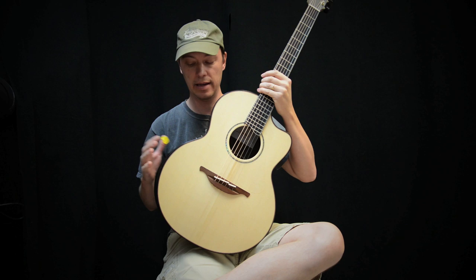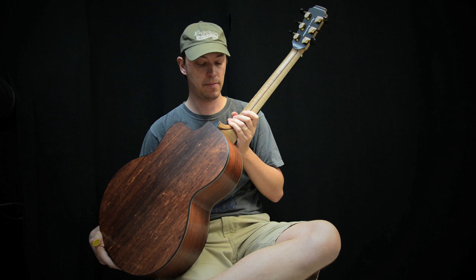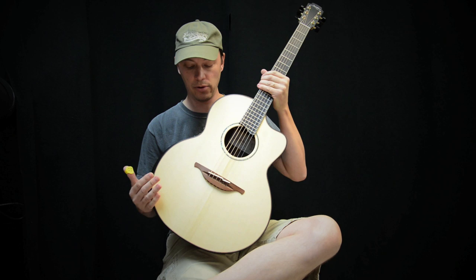It's got Honduran rosewood and an Adirondack spruce top. It's got an arm bevel here, and something you don't see on many Lowdens is a flame maple neck, the five-piece neck. It's very cool, beautiful, and it sounds amazing. There's not many of these floating around out there, and we're going to do a little video of it.